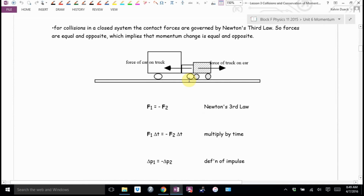So, for collisions in a closed system, first of all, the contact forces, Rebecca was correct, are governed by Newton's third law: forces come in pairs. And I'm going to argue that the time is the same. I'm just going to argue everything's in an opposite direction. So here's my argument. I said in this car versus truck collision, force 1 equals negative force 2, the opposite direction but the same magnitude. And since they're both the same time, if I multiply both sides by time, I'm not changing the equation. I'm just making it look different.